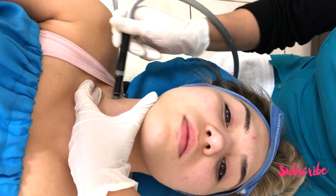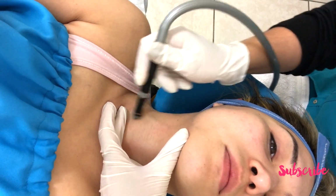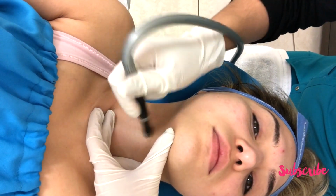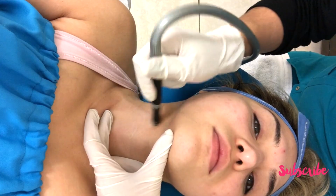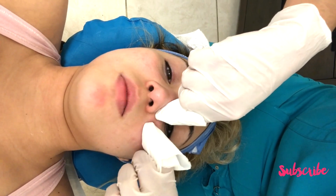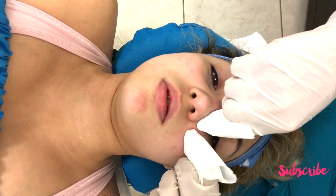Now this is the vacuuming I was talking about. What this does is it sucks any gunk that's on the first layer of your skin, in your pores, and she did it all over my face, including my nose and my forehead. Afterwards, she did an extraction, I think it's called. So she's getting into the pores and trying to get any gunk out of the pores, especially that pimple that decided to pop up that morning.